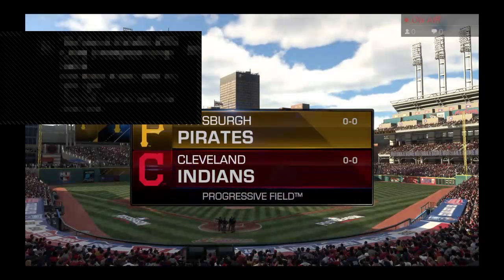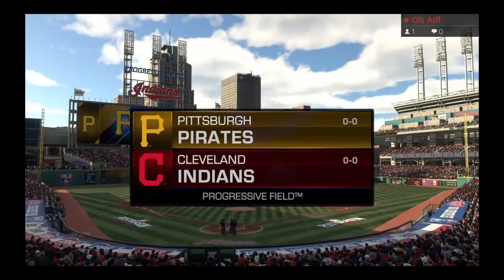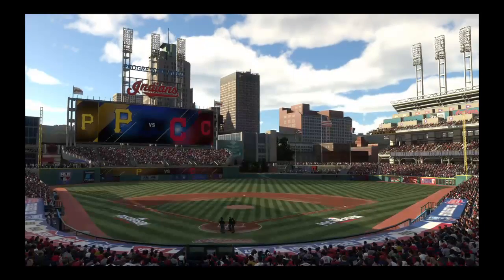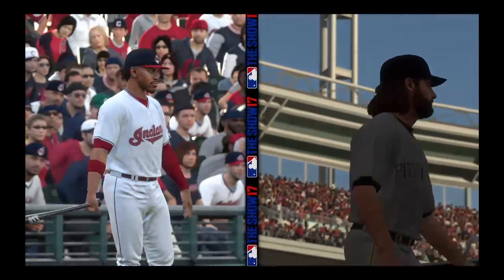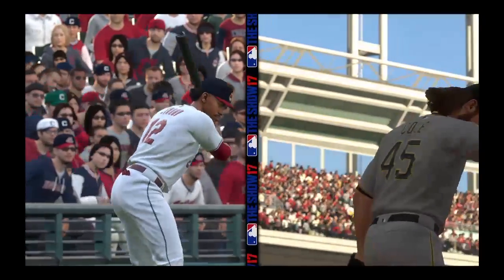Now from downtown Cleveland, MLB Network brings you baseball from Progressive Field. It's Game 1 of the National League Division Series between the Pittsburgh Pirates and the Cleveland Indians. It's a battle of elite pitchers next on MLB Network.